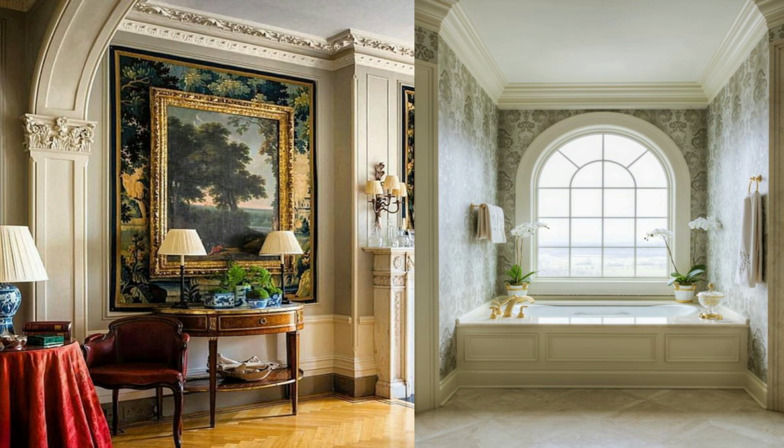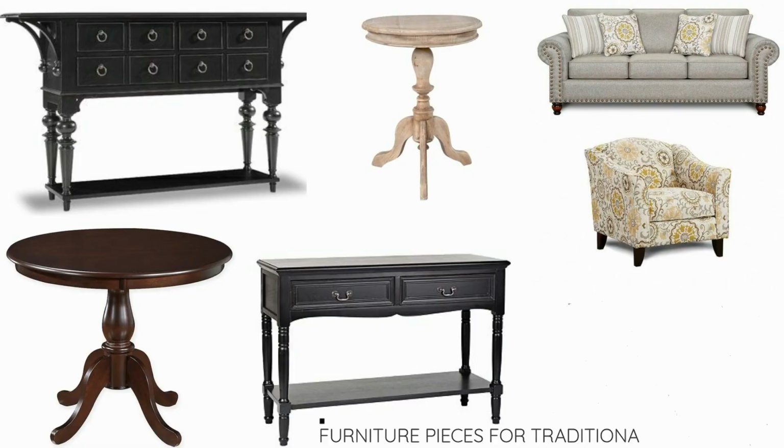So the traditional interior design style is very beautiful. It's rich in a lot of texture, a lot of color, and it is just downright timeless and gorgeous. So if you want to go for this particular style, go for it.